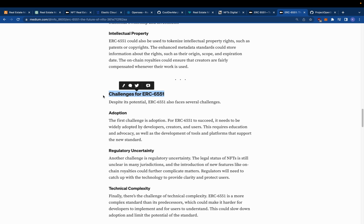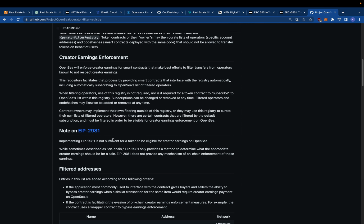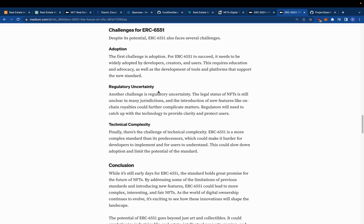So there's some challenges. With any EIP, whenever there's a new EIP proposed, the biggest challenge is adoption. If you head over to the OpenSea GitHub, this is talking about the filter registry, which is what I just mentioned, where they prevent you from listing on marketplaces that do not support royalties. Now, the royalty standard is this one here, EIP 2981, and this is not enforced on chain. So this relies on people simply adopting this EIP, whereas this one enforces it on chain, but it still relies on adoption. So the first challenge is adoption, and another big one is regulatory uncertainty.